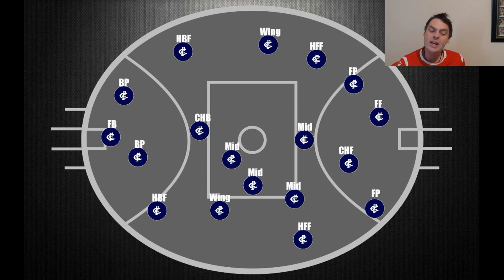Now, you can see there's a shed ton of pockets of space there. It's almost like you can see they've been caught in position of where they are. There's a lot of separation from the lines. There's a lot of open plane there. Now, what I want to show you is in the turnovers that Carlton did have and in transition, this was last week. This was this week.